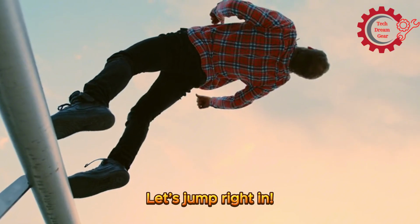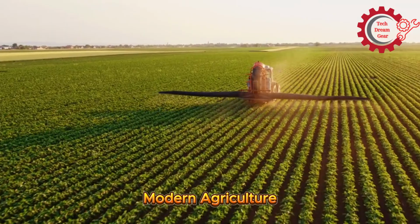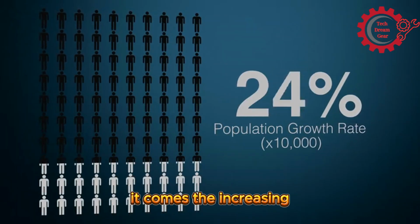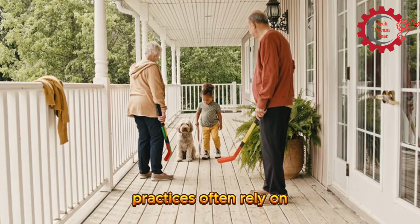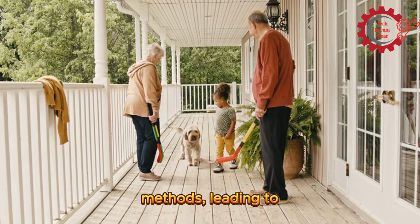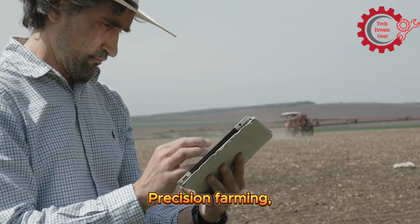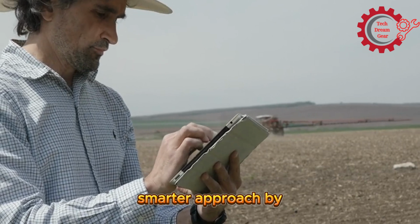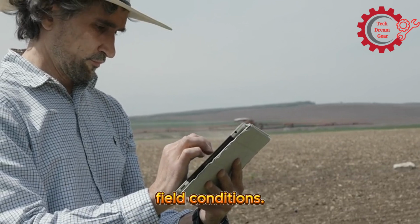Let's jump right in. The need for precision in modern agriculture. The world's population is growing rapidly, and with it comes the increasing demand for food. Traditional farming practices often rely on guesswork and generalized methods, leading to inefficiencies, waste, and inconsistent yields. Precision farming, powered by sensor technology, offers a smarter approach by tailoring agricultural practices to specific field conditions.